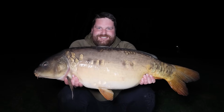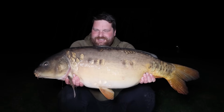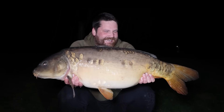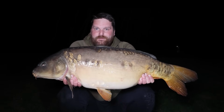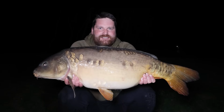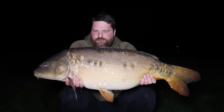Well, would you believe it? A recast, 10 more spoms, and 10 minutes later, 31 pound 10 ounce of horseshoe mega mirror. Few beeps, picked up, and it kited massively left over the top of the other two lines. So I had to drag it back round, and literally it came in a straight line.